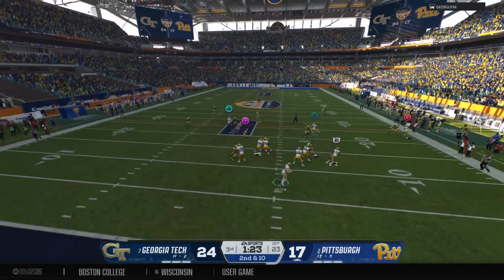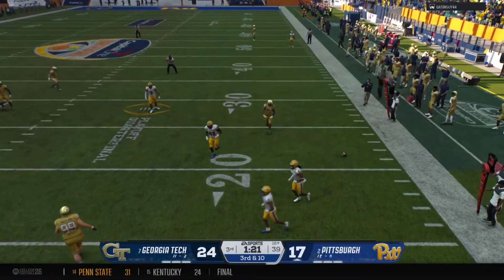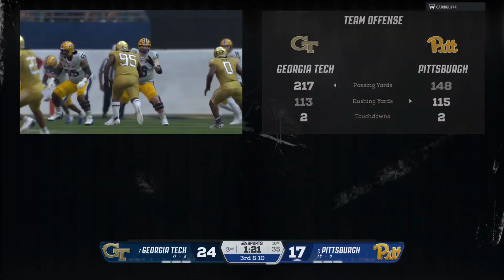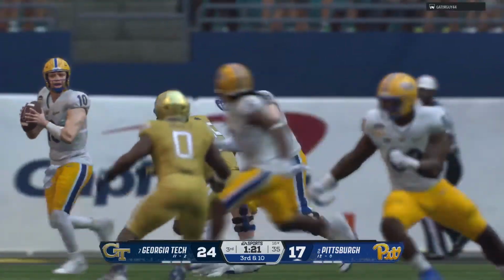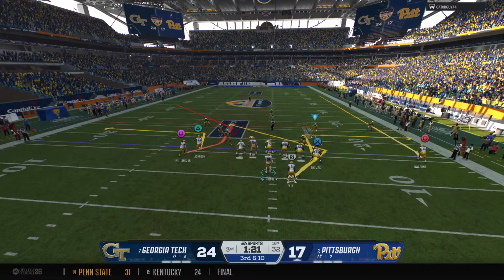And he drops back in the gun. The pass rush closing in. And he's hit right as he throws it. Incomplete. Well, it's pretty simple. The defensive line does a great job of getting after the quarterback and forcing him into that incompletion.